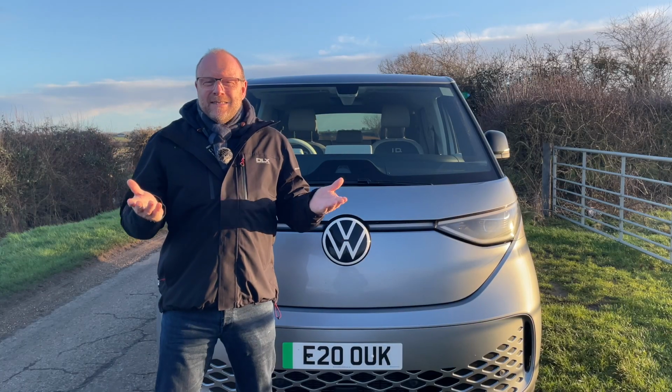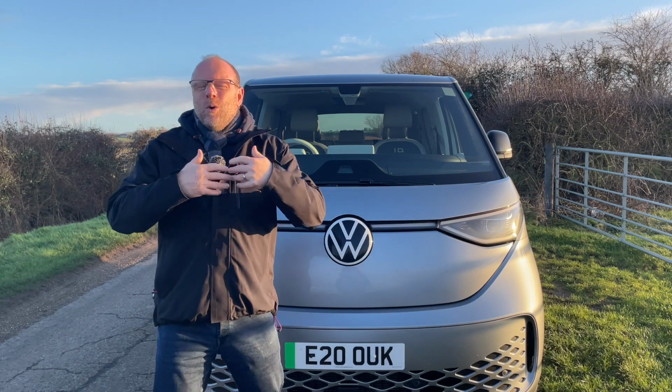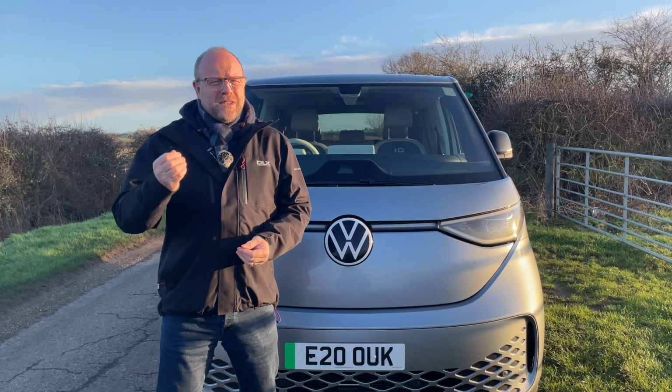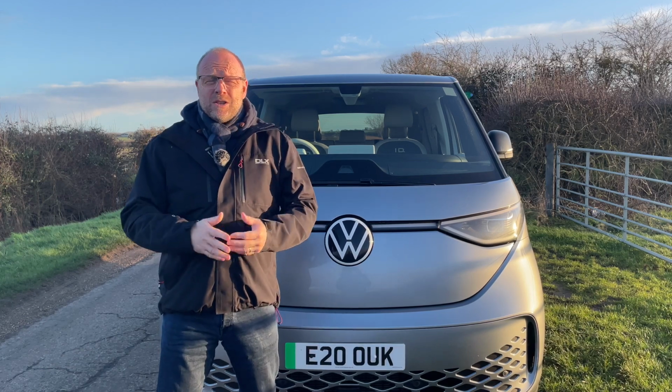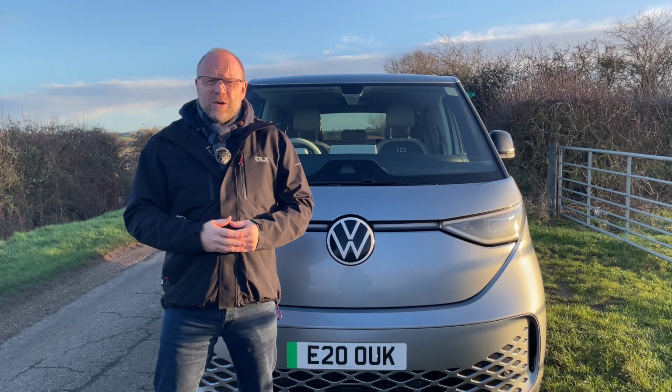Is it better than the van? Well, probably it is all of the van and perhaps a little bit more, because as with all vehicles, they need to be fit for purpose. So if you need a big SUV, then this could be the vehicle for you.